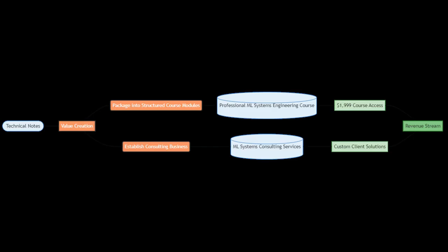Package these notes into a professional ML systems engineering course with structured modules. Charge $1,999 for access. Or create a consulting business helping companies implement RLHF systems and optimize their inference pipelines, then point to this repo as your public expertise showcase.